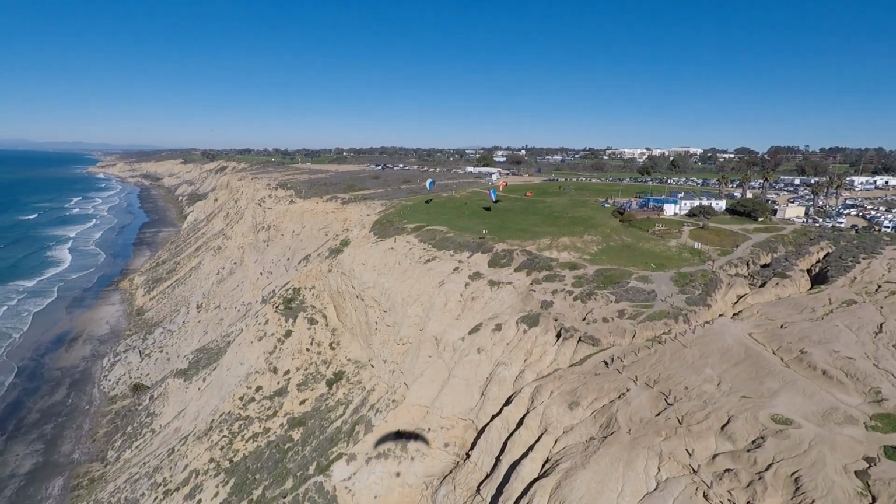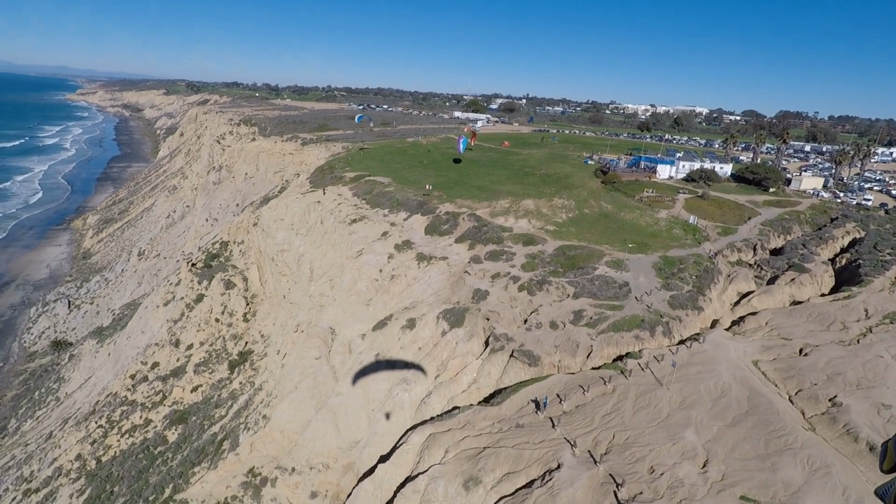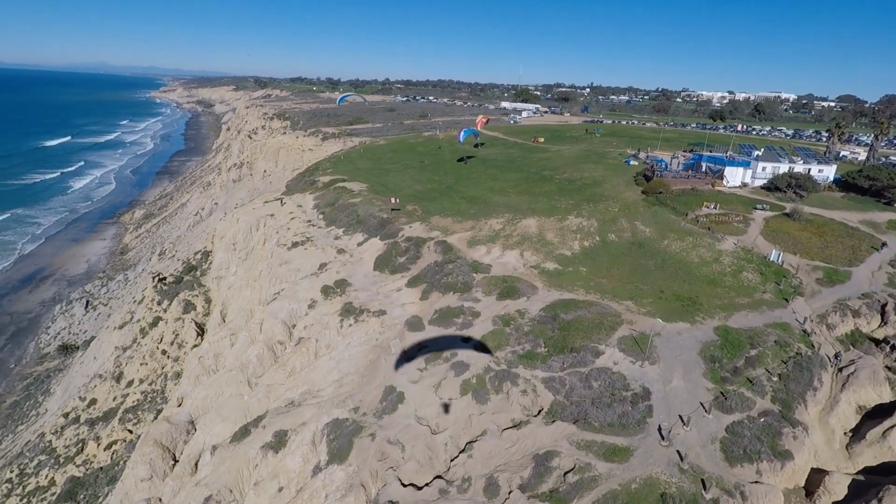My goal today was just to get out, fly, come around, do some landings, take off, fly, do some landings, and just do that as much as possible. Just get some real comfort level going.